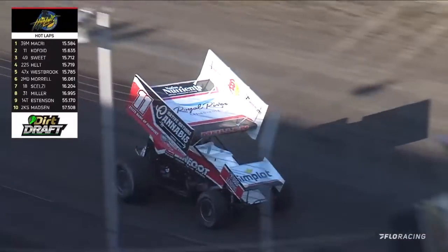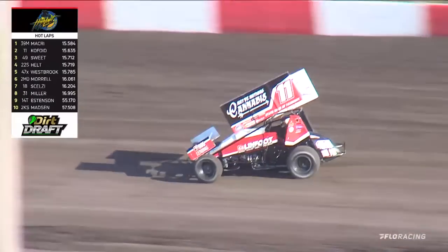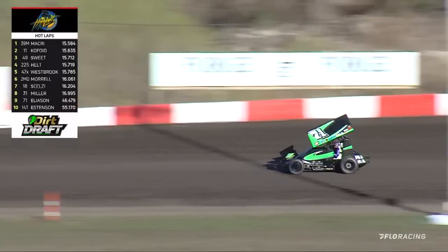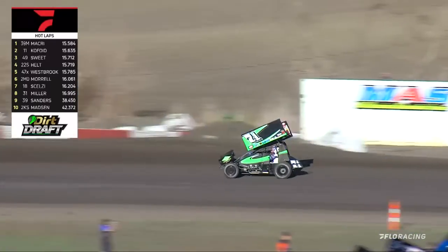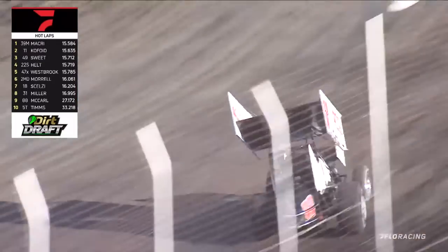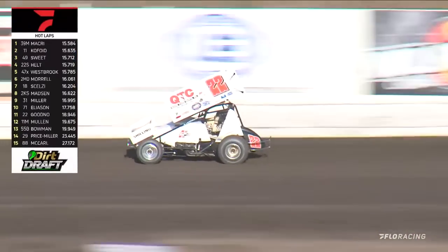And we'll go green here with Dirt Draft Hot Lap Session number 2. Brendan Mullen also on the speedway right there, the 11 car. NOSA competitor from Grand Forks, North Dakota. And there's Corey Eliason as well in the Indy Race Parts number 71. Everybody's shooting for Anthony Macri's time, 15.584. You see Riley Goodnow, Knoxville, Iowa racer, in the white 22 car working his way around the speedway as well.